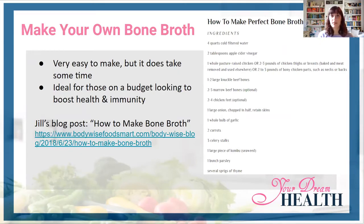Jill actually has a blog post about how she makes her own bone broth, which the link is right there, and we can include that in the follow-up email. This is her personal recipe. These are the ingredients that she uses, and she explains it really well in the blog post, step-by-step, how to make it. I'd highly recommend checking out that blog post after this call.